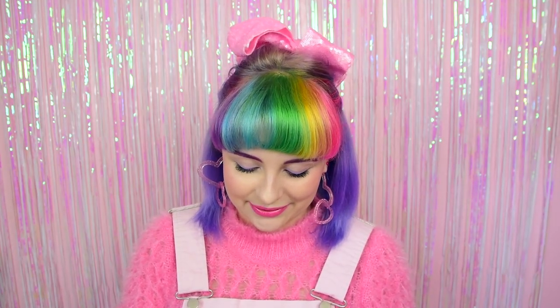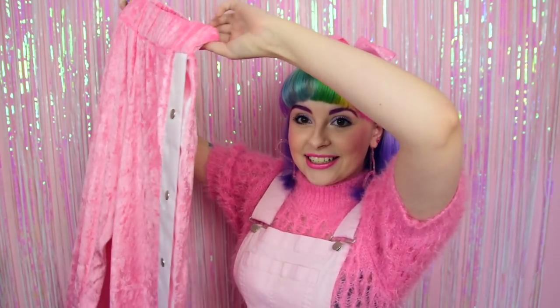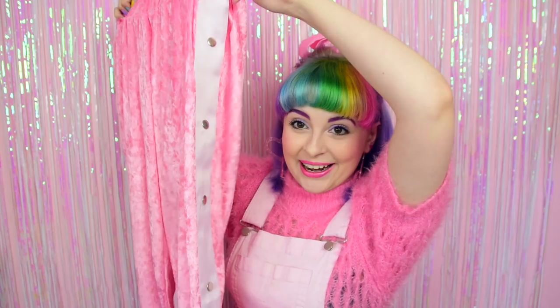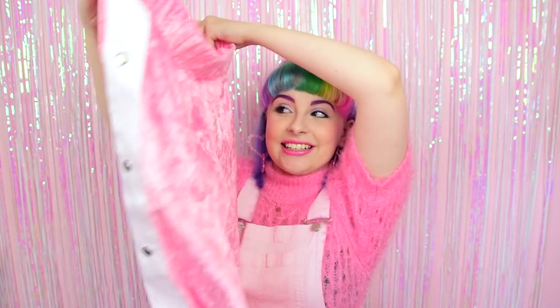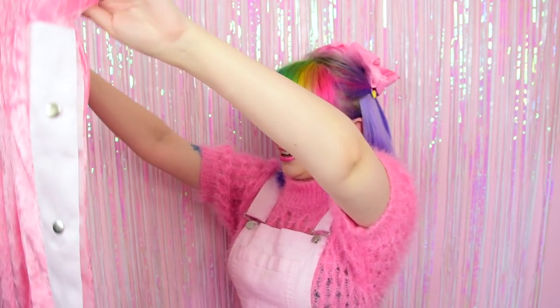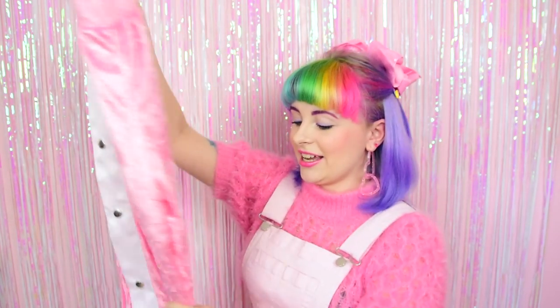But I was like, Jillian, you can get cute pants and be comfy. Yubby word. So I found these. And I wasn't even expecting to get them. Yes, they are pink velvet, boy. And they are, you ready? Pink snap track pants with the snaps down the sides. Oh my God. I think these are the coolest things in the world.